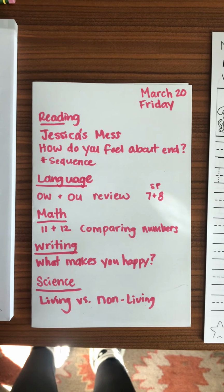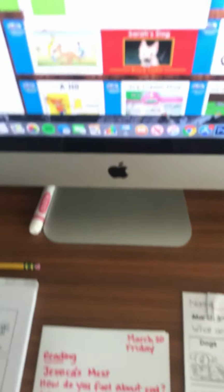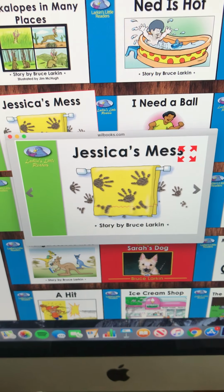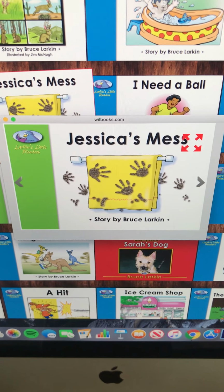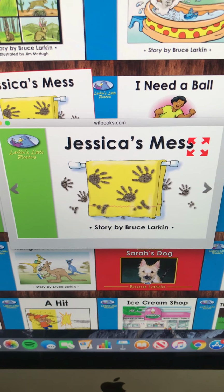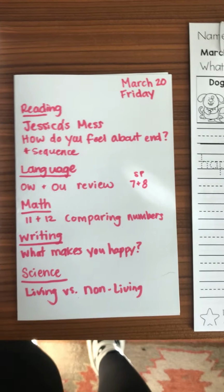And today in reading, we're going to be starting with Jessica's Mess, the story on willbooks.com. Jessica's Mess has about one sentence per page. And what you're really going to be focusing on in this book is sequence. And what you'll notice on each page is that there's going to be some repetition. So there's going to be some things that stay the same on the page, and maybe see if your child notices that things are repeating throughout the book, just with a change on each page with a different picture and subject. At the end, you're going to be asking your child, how do you feel about the end? And have a conversation with them about that.